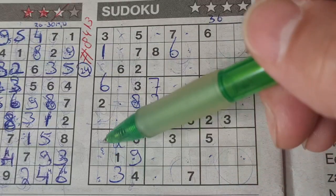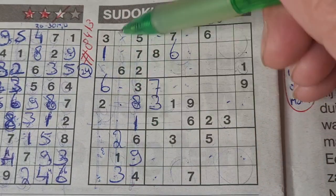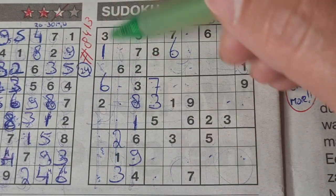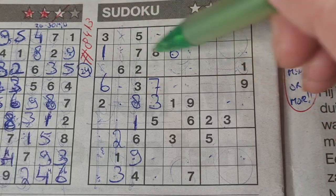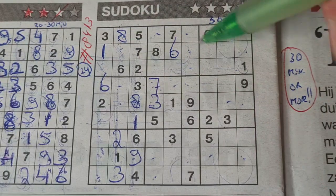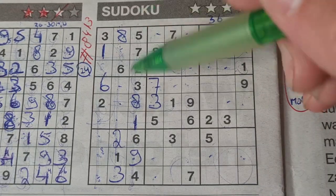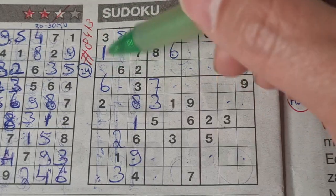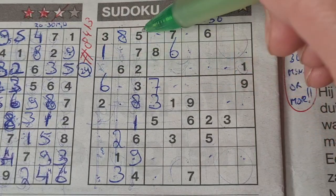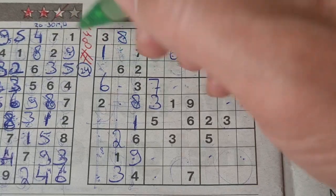Okay. So we have 8 in one of these 3 boxes in this column. 8 in the third column, so in the column between, the only 2 places left for 8 are here or there. We have 8 in the second row, no 8 there, so 8 should be there. Need 1 there. So 2 numbers left in this big square: 4 and 9.